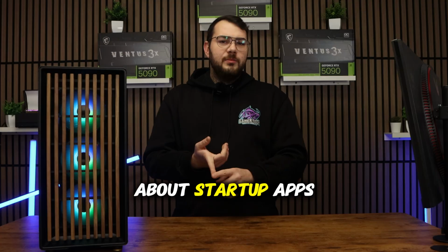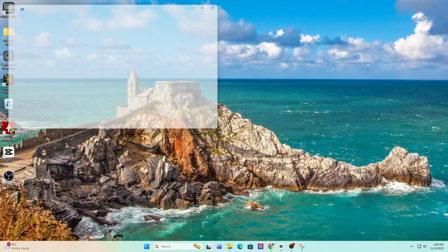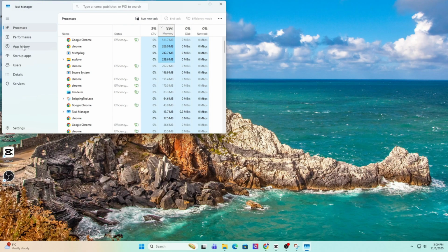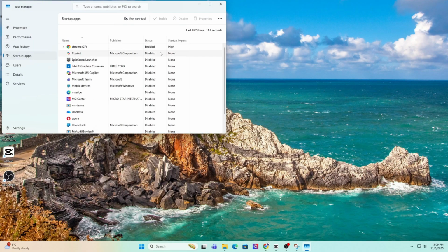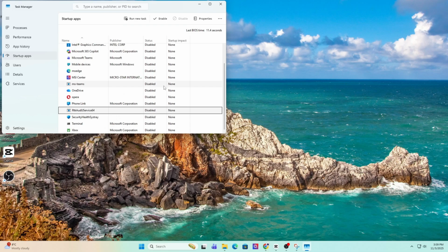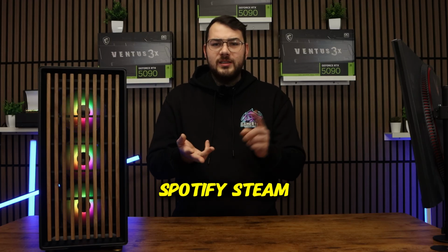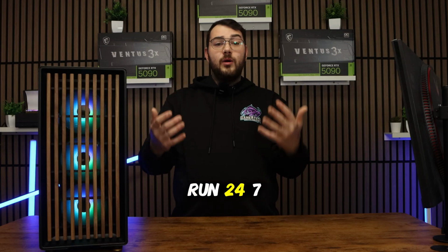Next, let's talk about startup apps and background tasks. If your computer takes forever to load into Windows, it's probably because there's too many apps that start automatically. One thing you can do to check that is open up Task Manager. You can press Ctrl+Shift+Escape, go to the Startup tab, and disable everything you don't need or you don't want to enable at startup. You could safely disable Discord, Spotify, Steam, or anything that doesn't need to run 24/7.